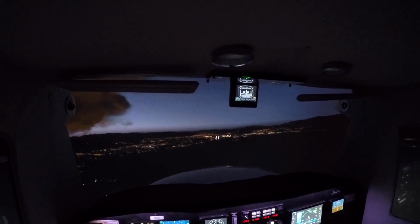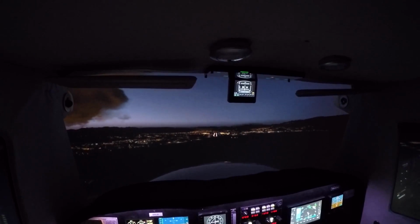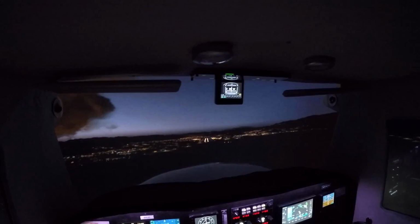A little below the glide slope now, a little power. Almost forgot to make that call, but we did it right at about 3 miles, so that was good.